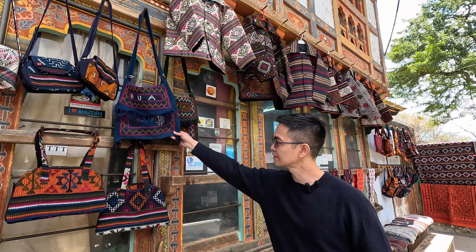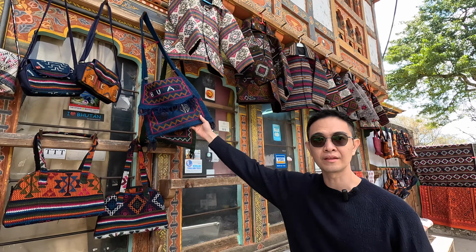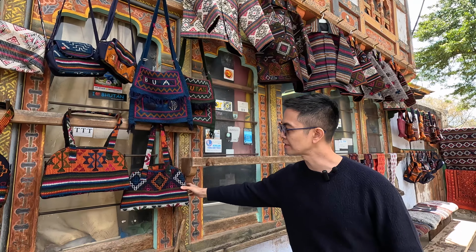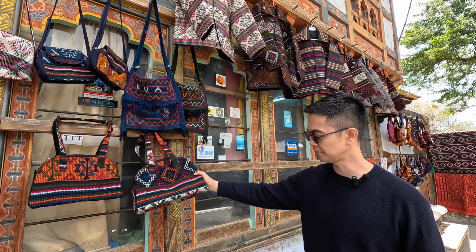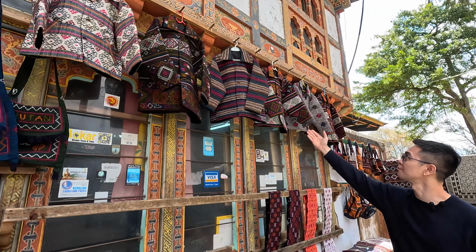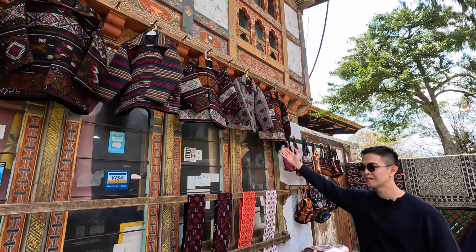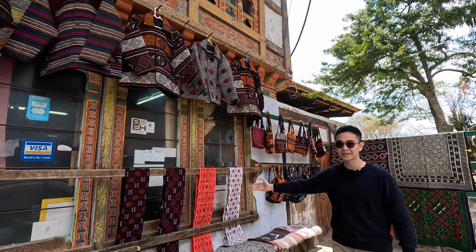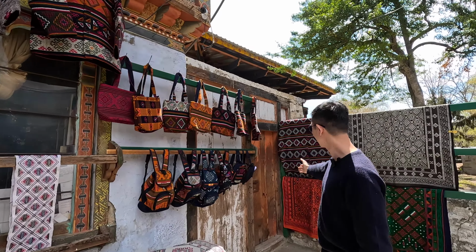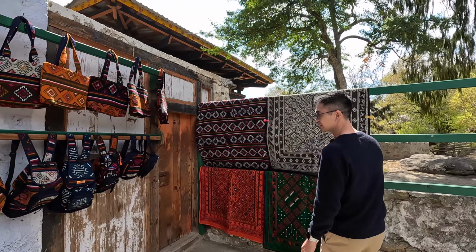Here are some of the products that they sell here. These are bags. This used to be the only design they produced in the past, but now they also sell modern designs like this one. You can see there are also coats there. I think these are for ladies. There are some scarves here. There are other bags, backpacks, and these are actually blankets.